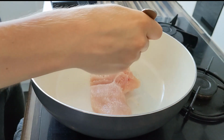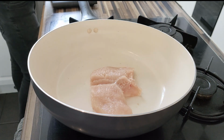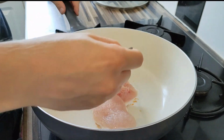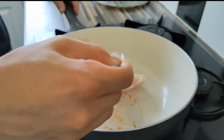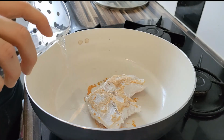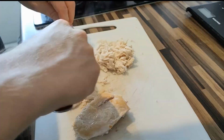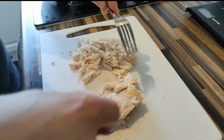So add 200 grams of chicken breast into a nice hot pan and allow that to cook for 5 minutes. After 5 minutes, flip it over, add some water to the pan and then put a lid over the chicken. The steam will keep it nice and juicy. Once the chicken's cooked through, use 2 forks to shred it up and then mix it into the cauliflower.